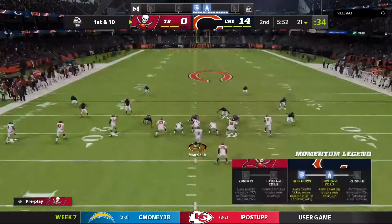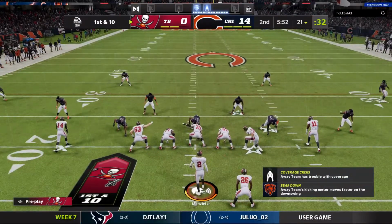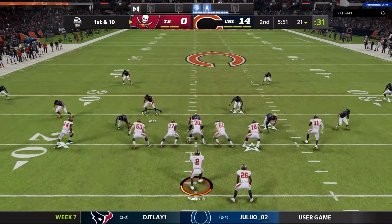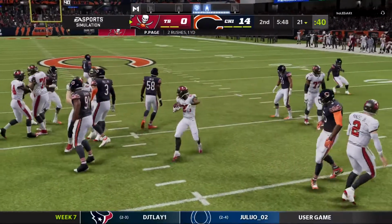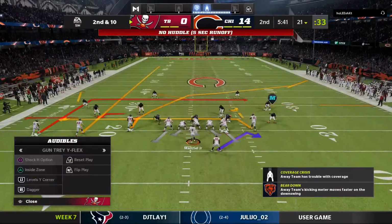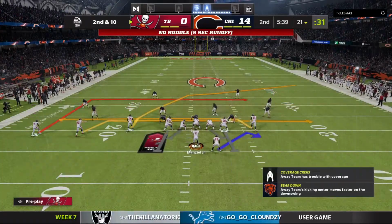The Bucs offense set to begin their next possession. It hasn't gone particularly well for them. That's obvious. In these conditions, no points so far. They've got to get that offense on track. The question, how do they do it? It is the age-old question, isn't it?